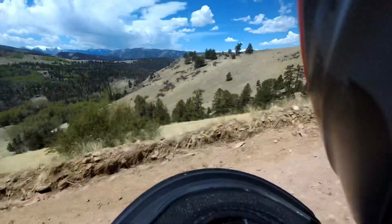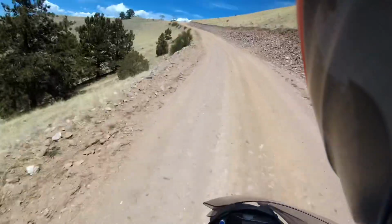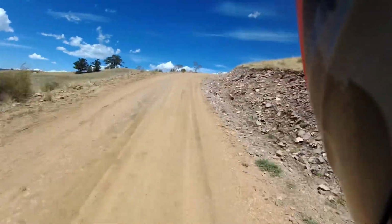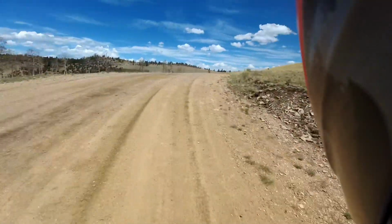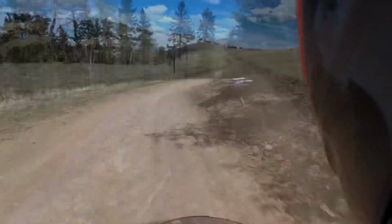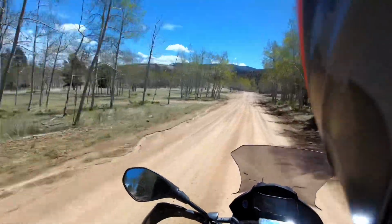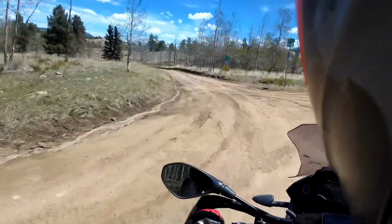9,612 feet and climbing. Old third gear pulling through, man. What a sight though, huh? We're taking a turn onto CR12, I hope. No winter maintenance.